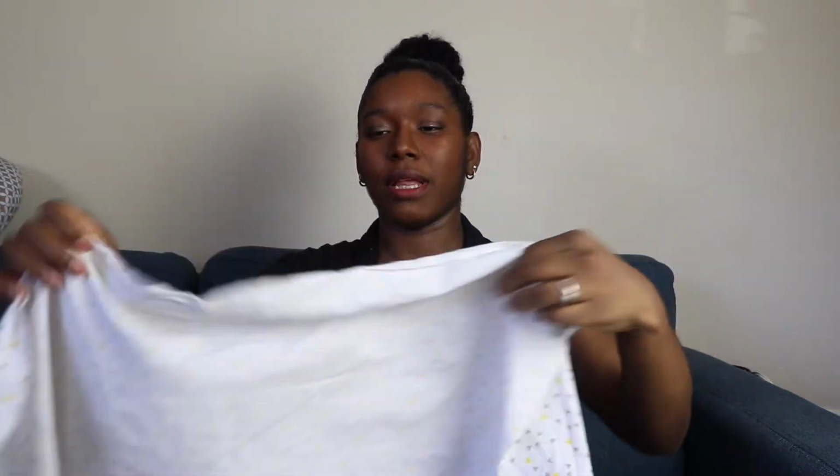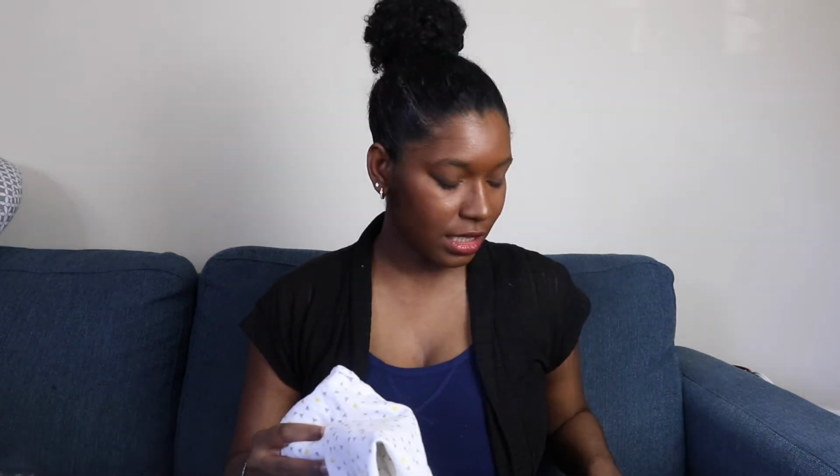We have these receiving blankets that I also use as burp cloths. They're just square blankets, and they're not very thick, so sometimes I use them as burp cloths. I'll just put them over my shoulder and burp her. I also put them over my Boppy, so that if milk is coming out of her mouth while she's breastfeeding, it doesn't go right on the nursing pillow. It just goes on the cloth itself. It's easy cleanup. So that's that.